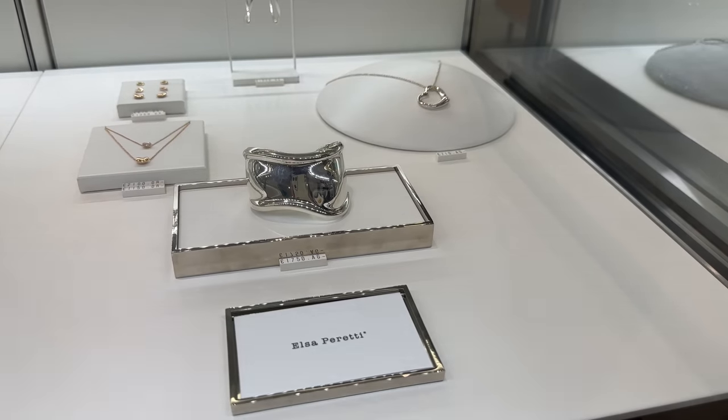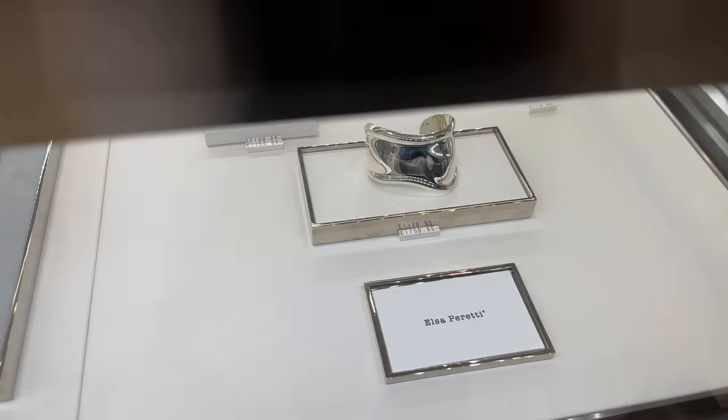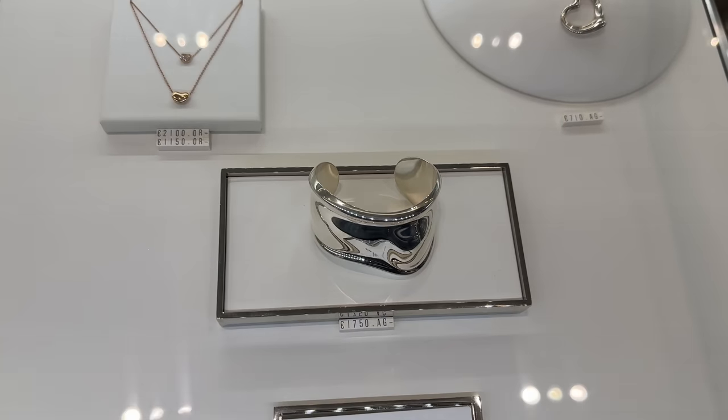Beautiful. The bangle is so pretty. I've seen a lot of stores duping this one recently, where you can find them. And I love it. It's such a gorgeous statement.